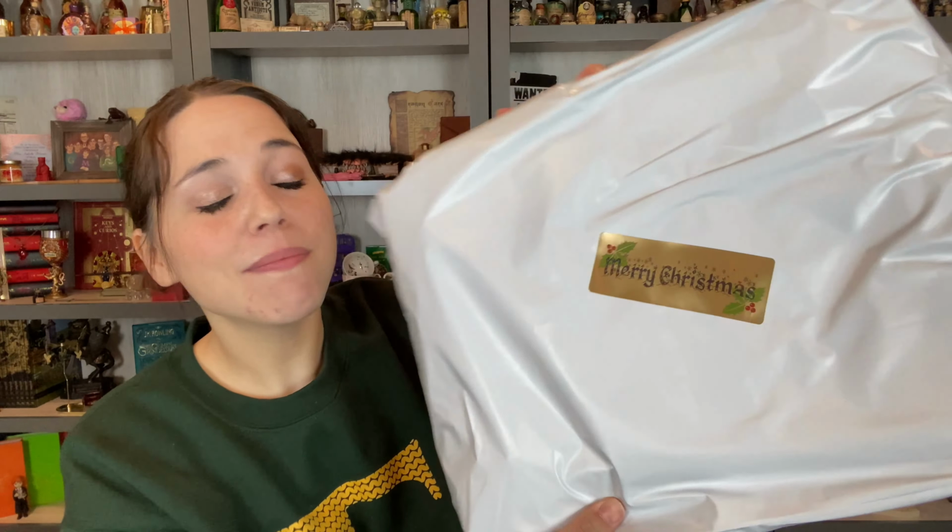Oh, it looks like all of the items are kind of individually wrapped, just like Christmas presents. But this is the first one, and this is massive. It has a sticker that says, Merry Christmas.